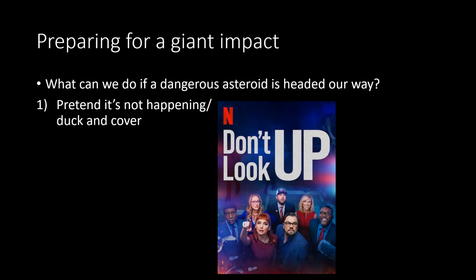That was kind of the idea of the new show, Don't Look Up. If you haven't watched it yet, you should definitely check it out. But basically, the characters discover that a comet is on a collision course with Earth, and most of the world just pretends it's not happening. They ignore the scientists, and they don't even really plan or try to save themselves. They just ignore the whole thing. That's probably not the best option to choose, but it is theoretically an option on the list.